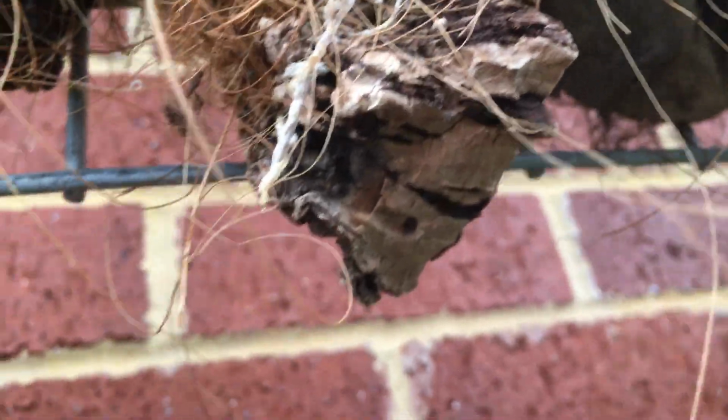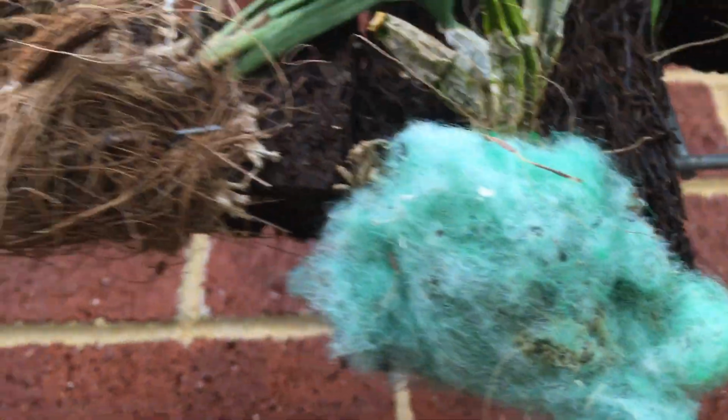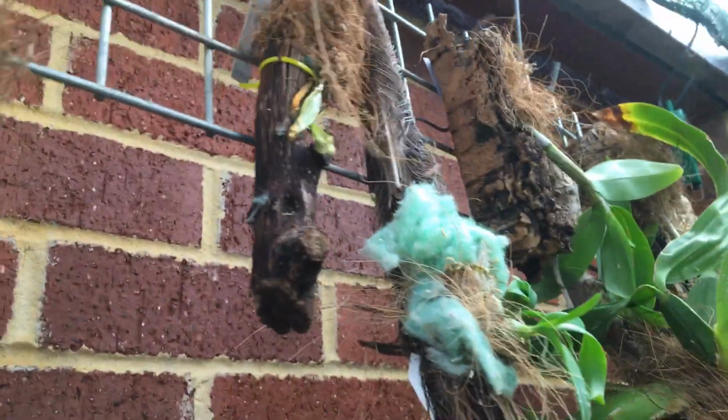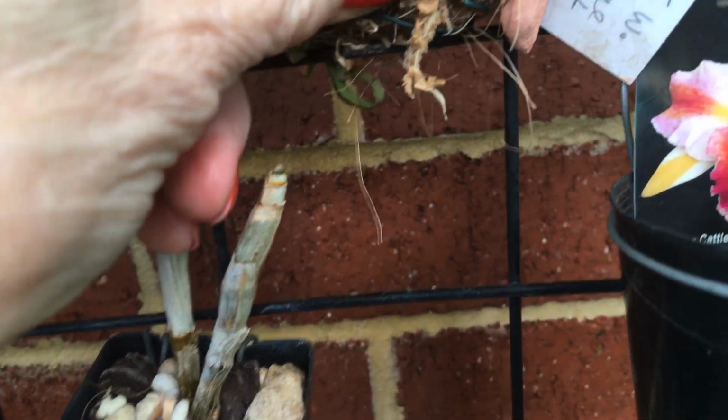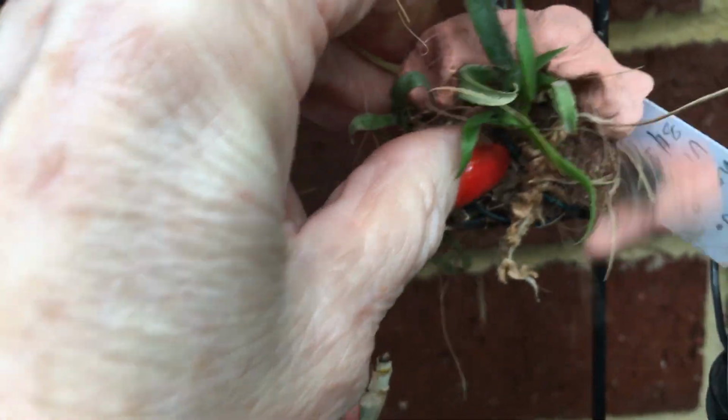They're bone dry, so I'm going to give them... actually no, they're not, that's still damp. It's probably 3 days since I've watered them. I might give them some warm water later with a little bit of food in. There's another one there. That's a species Telomnia.